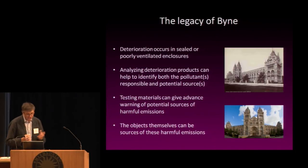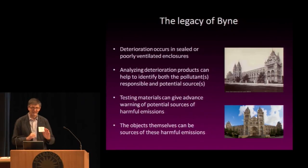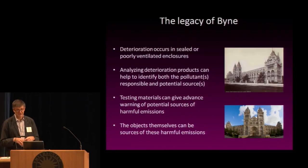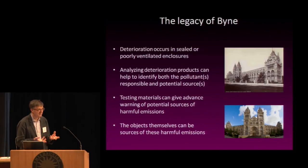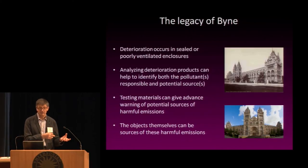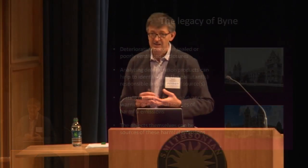And finally, the objects themselves can be the sources of harmful emissions. Again, in Byrne's case, it wasn't, but it's useful in alerting us to the fact that it's often the objects that we place in showcases that cause deterioration either to themselves or to other objects in the vicinity.